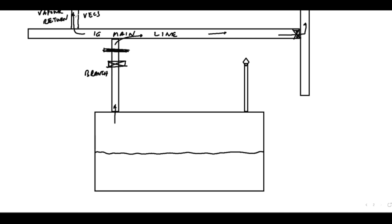Now the question comes that in some cases, you might need to isolate the IG line. You may not be able to use the IG line for all the tanks together. Example on chemical carriers, what do you do? You are not loading the full ship with a single grade, and you're loading so many different grades. So therefore, vapor contamination becomes a major issue. So in those cases, you are going to close this one. So if you're going to close this one, then how do you load?